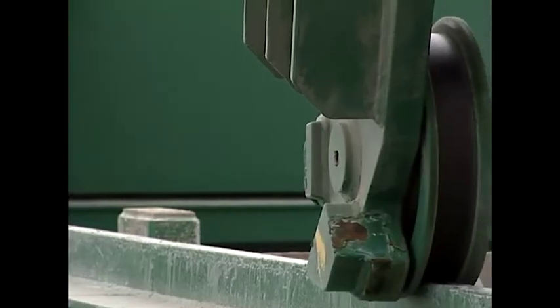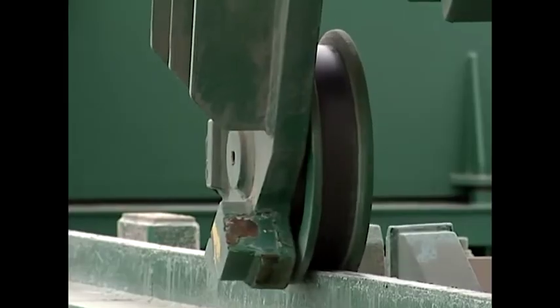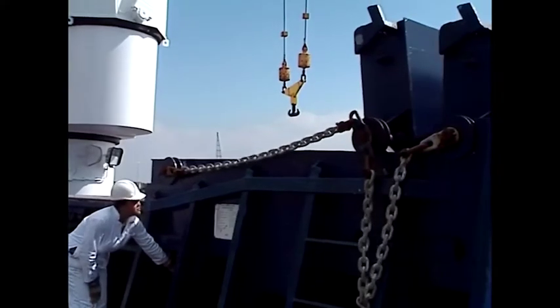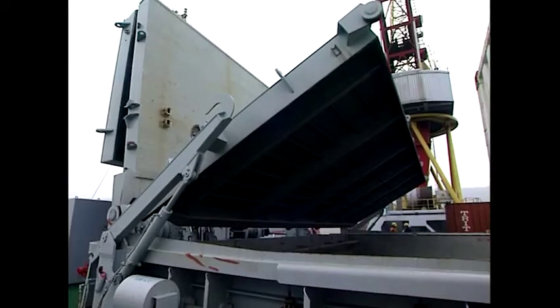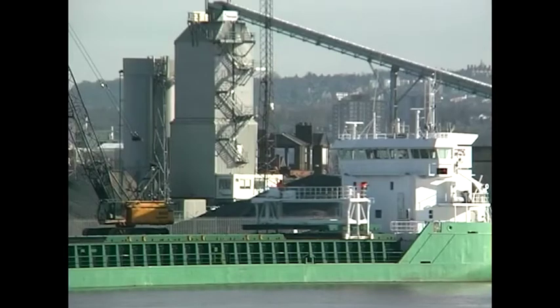Most designs incorporate roller wheels on the sides of the hatch cover panels, which travel along a metal trackway. The panels are moved either by chains, wires, rack and pinion, or hydraulically. Some types may also be lifted on or off by gantry or crane.